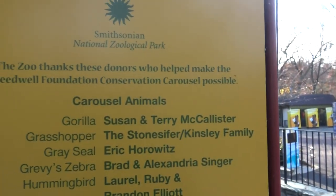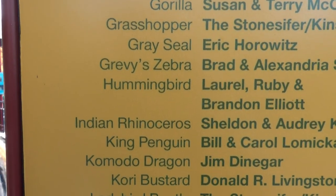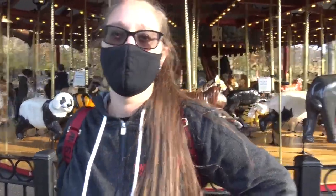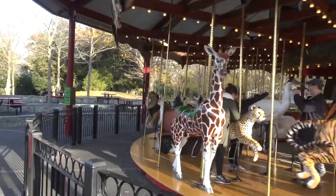And this is the donors who helped make the carousel possible, but I like it. Seeing all the animals, from gorillas, grasshoppers, gray seal, zebras, hummingbirds. And the cool thing about this is that they're not just any animals, they're animals that you find around in the zoo here. Yep, every one of these animals is an animal in this exact zoo, which to me is awesome.